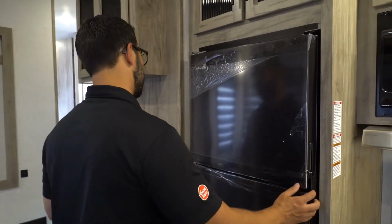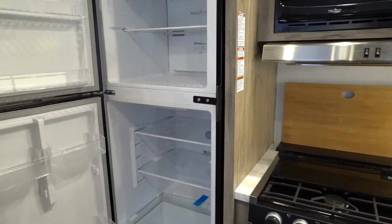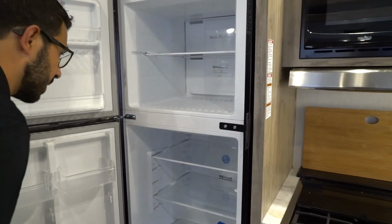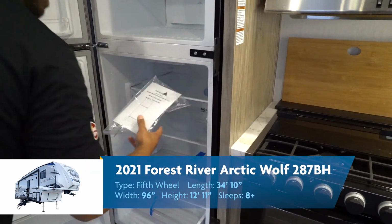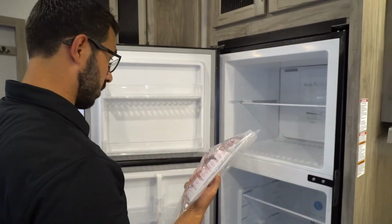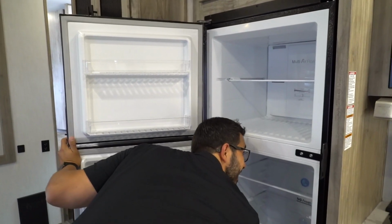Right underneath that, this is a new one to the industry for me, and that is the Furrion refrigerator. Let's see, is this one 12 volt? I'm going to guess it is. It sure looks like it. Bear with me a second here, folks. Let's see what we have. We have a frost-free refrigerator freezer. That doesn't tell me a whole lot of anything, does it, Aaron? Apparently not. Let's see what we got here.